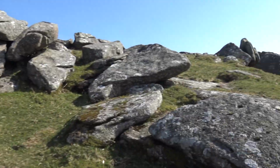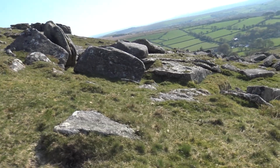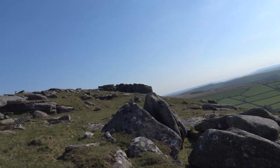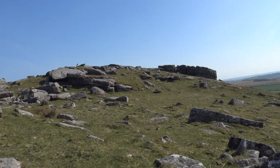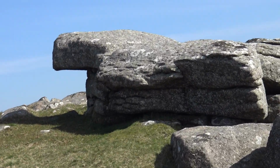Did I do this peak? Probably not. Well, there's another peak of it as well. Yeah, because I came from over there, didn't I? Near the old couple on the rock. That's a weird structure, isn't it?